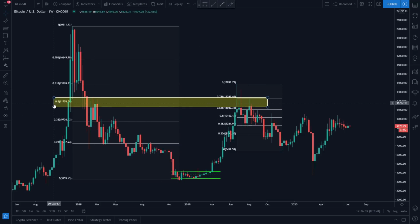But if you notice, after price reached this 0.5 Fibonacci retracement level, guys, we had this weak rejection, this big weak rejection, a second weekly rejection, a third weekly rejection. You can see so many weak weekly rejections, guys. And after that, what happened with the price action? It started heading to the downside, guys.